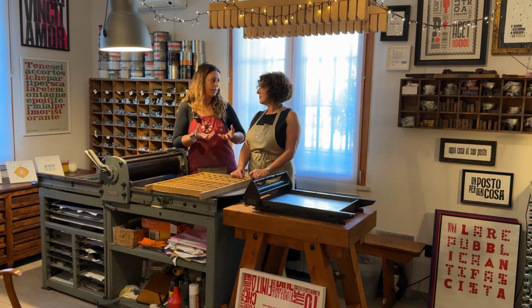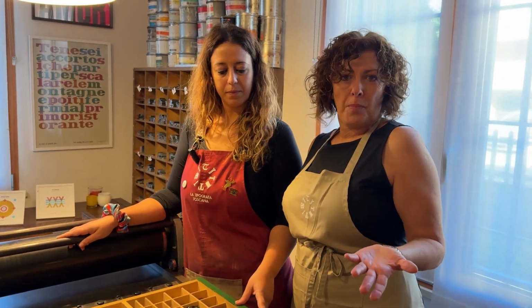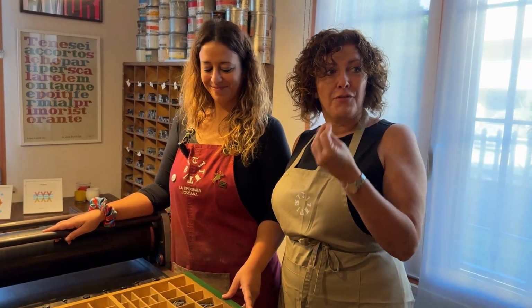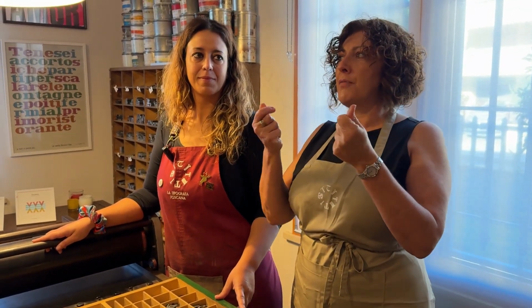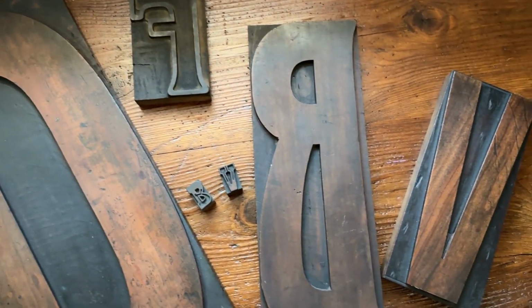Sometimes, especially this happens with wood letters, you do not find everything, because we're talking about stuff that is no longer used. And so I asked her, do you copy them? Do you make them? She goes, no, because the beauty of this art is that you use what you can with what you have, and the beauty of the letter is also to see that it's ruined, that it's old, that it's genuine, and not something that you can go and print out new.